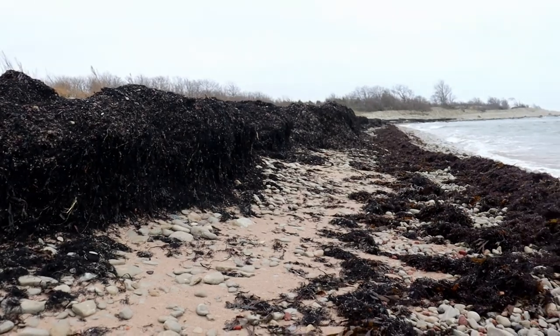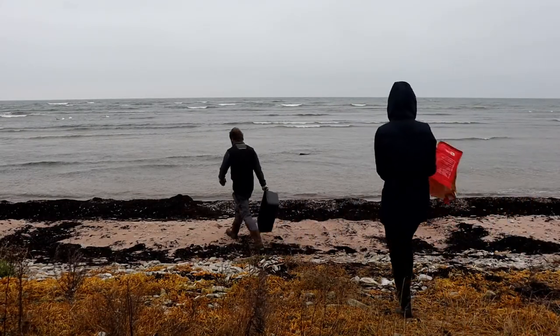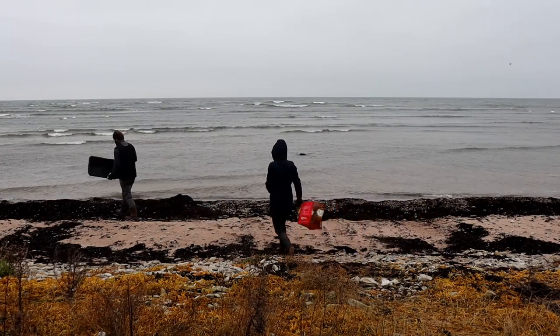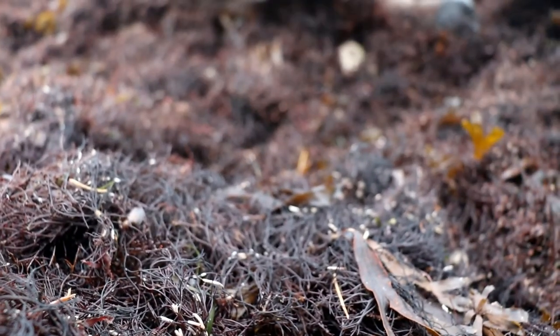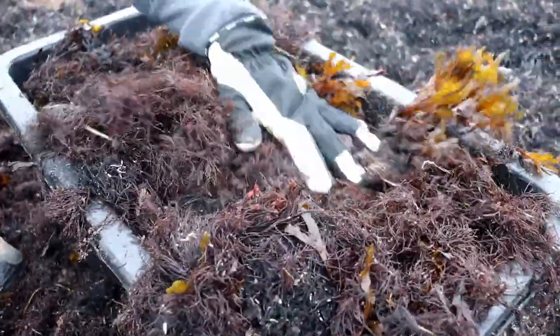In the beginning of December, we went a couple of times out to the seaside to collect seaweed from the beach. One of the neighbors told us about a spot where we could find plenty of seaweed. It's a resource many of the locals use in their gardens. There are many benefits for using it, and I'm looking forward to try it out.